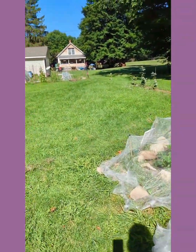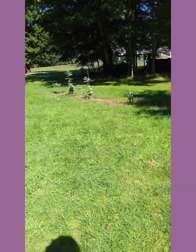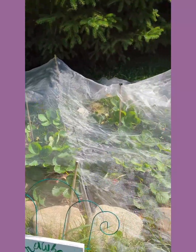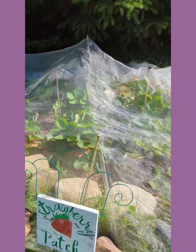So the strawberries, now that I took care of the vole problem, I have been getting all kinds of strawberries every day. Let me see if I can get a close-up for you. It's through the netting, I know, it's hard. But I have some nice strawberries that I've been getting. Strawberries are doing really, really good. The strawberries that I harvest every day, I wash them and I put them in a bag in the freezer. I'm saving them to do I don't know what with yet.